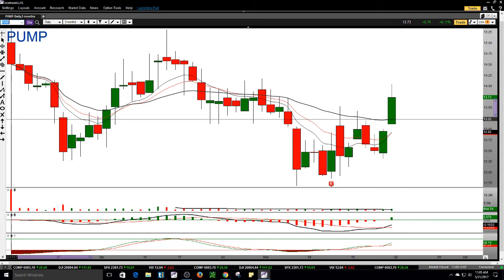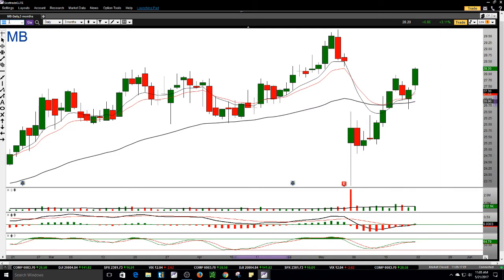Number four on the list is MB. This also is a chart closed over the 50 EMA into a nice little uptrend setup. Increased volume, MACD's crossed to the upside, and stochastic looks like it wants to go higher. So for right now, I think that the chart is set up pretty bullish.